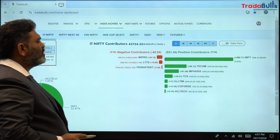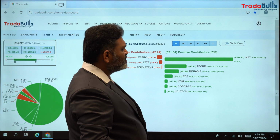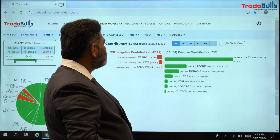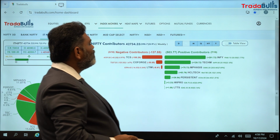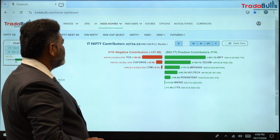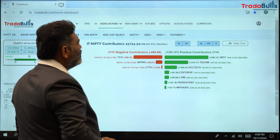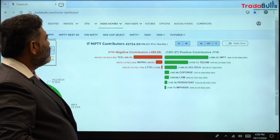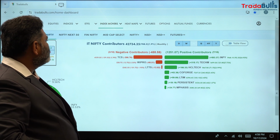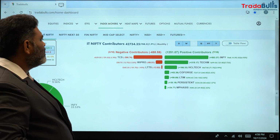Coming to IT, today IT was a positive contribution by Infosys, around 300 points out of 500 points on the positive side. As per weekly data, 7 out of 10 were on the positive side, only 3 out of 10 are negative. TCS was a major downside contributor, and monthly it was 7 out of 10 positive. TCS and Wipro are negative, Infosys and Techm are positive.